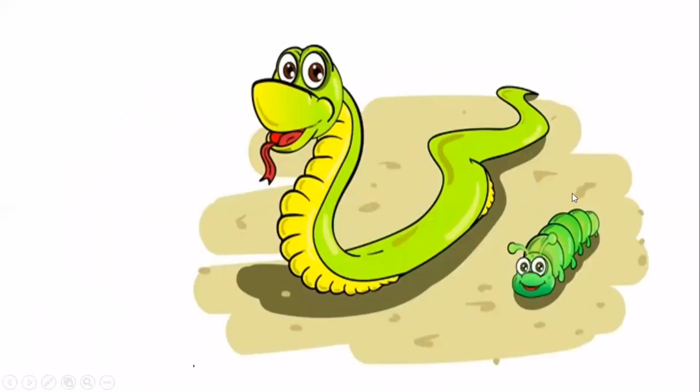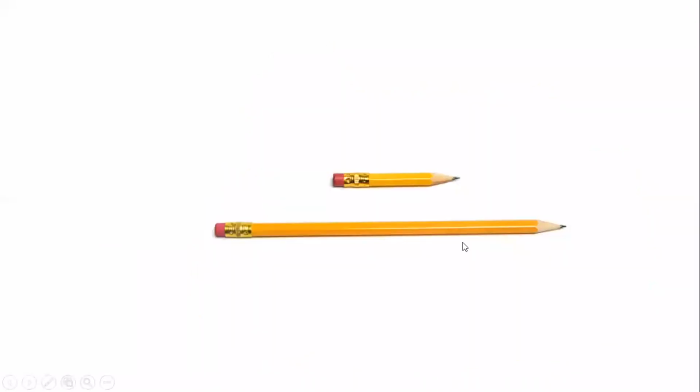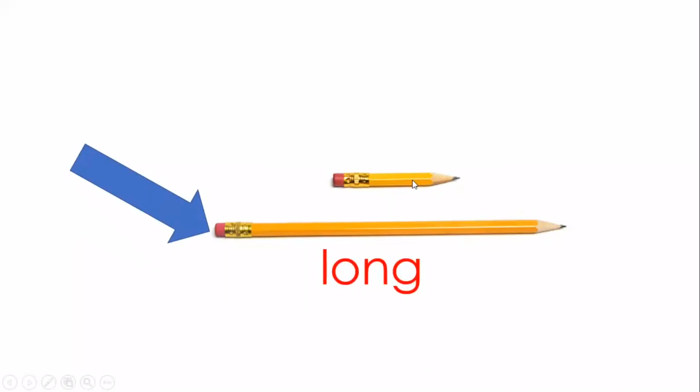Which one is long? That's right. This is long and this is short. Which one is long? I know you know the answer. Which one is long? That's right. This is long and this is short. Very good.